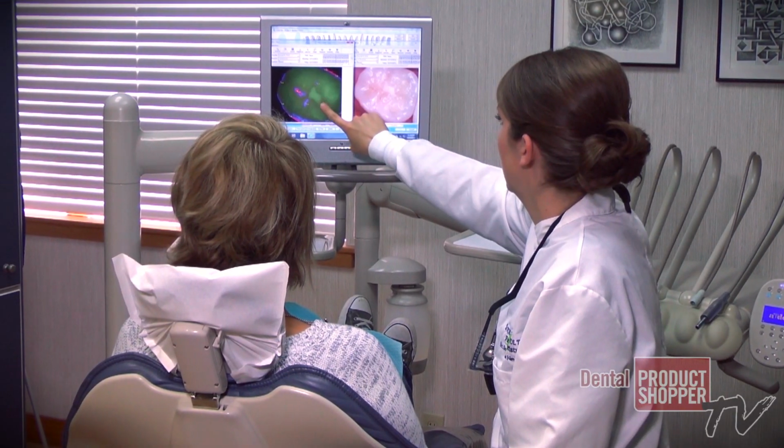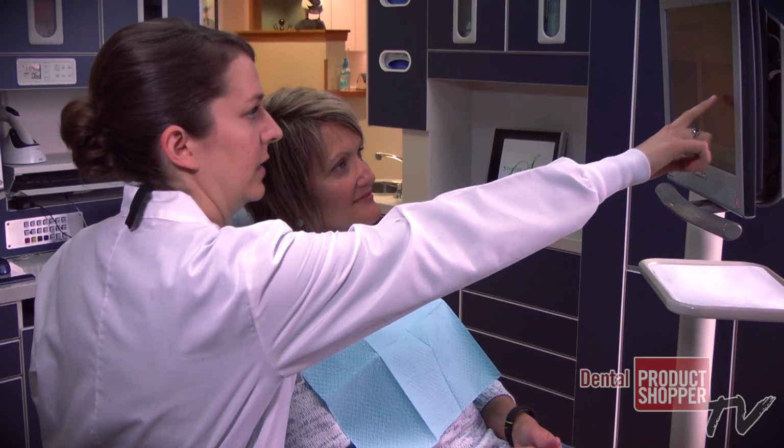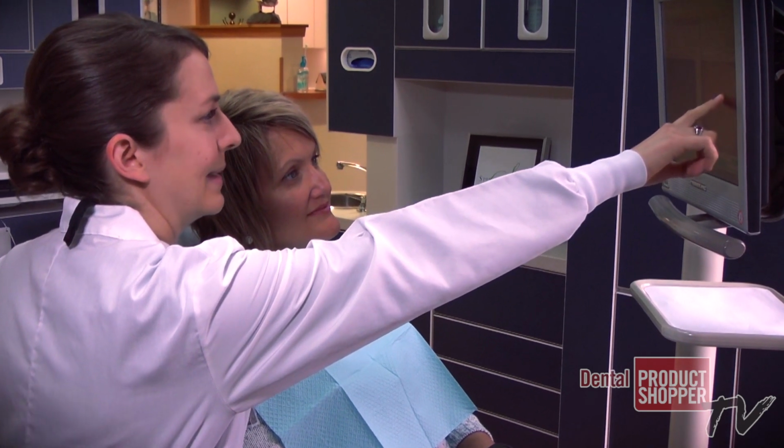Would I recommend the Spectra to other dentists? I would. I really like it. I've been using it for almost a year at this point. It's just another way for me to help my patients, which is the thing that I like about it the most.